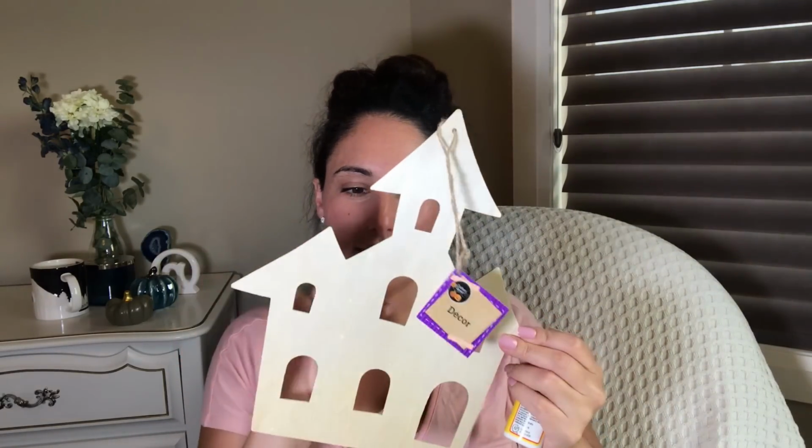But yes, they had that one and a smaller one, and I said you can make a little staging, Halloween staging, decoupage this with paper and put little guys in the windows, like little cat pictures or little boos. Anyways, lots to do with that one, but I had to purchase it because once the wood cutouts come out, they sell out, and I'll never see them again.